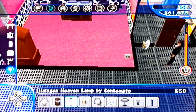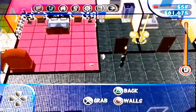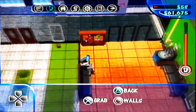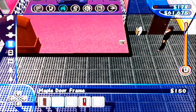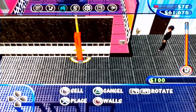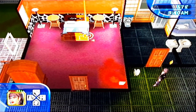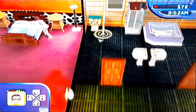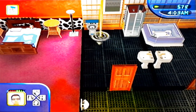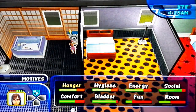Okay. That was not very good. There are no doors here. I'm not sure what to sell. Let's sell these. They are not the doors, but rather door frames. All right. We just had some money to buy these door frames. Okay.